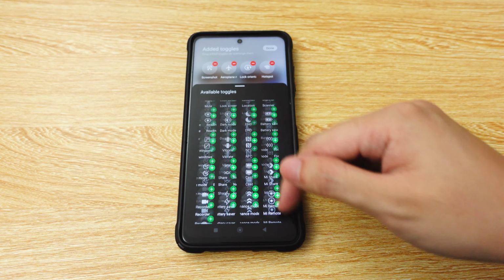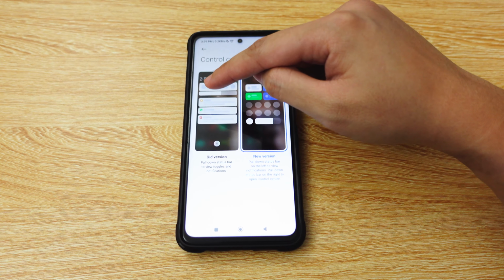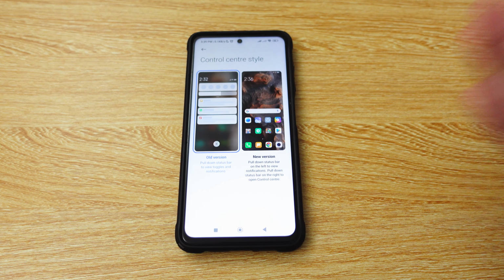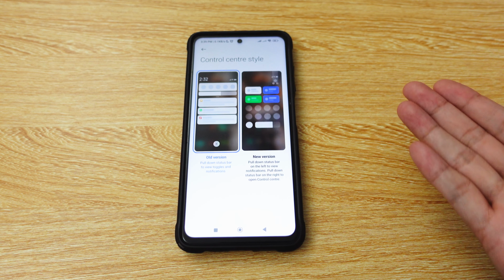Yeah. So I don't like that Xiaomi is forcing you to use the new version of whatever they're implementing in their phones, but I'm not a fan of that.